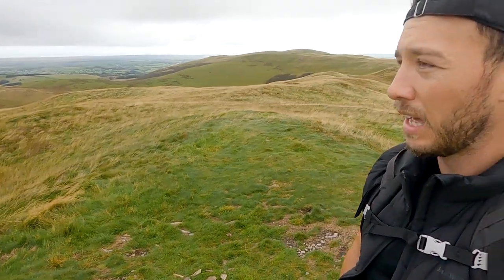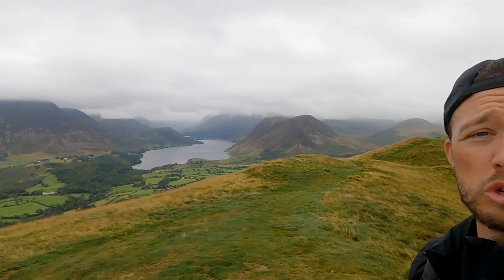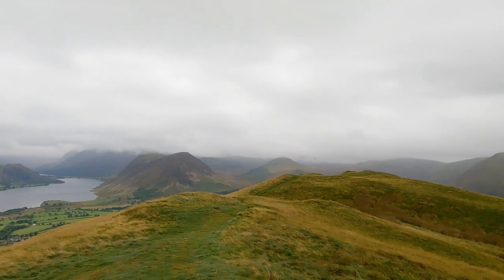Low Fell, 423 metres. One down, one to go. You know what, this has been good. I'll tell you, if you've never done a Wainwright, this is a good first walk, just nice and easy. That just took us just under 45 minutes. And look at the views, not too bad, is it? Can't complain. Doesn't matter if the weather's bad. Belter up here, unreal.